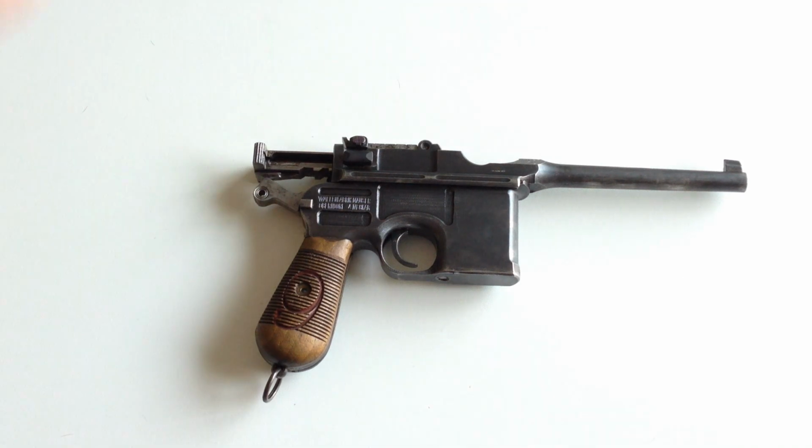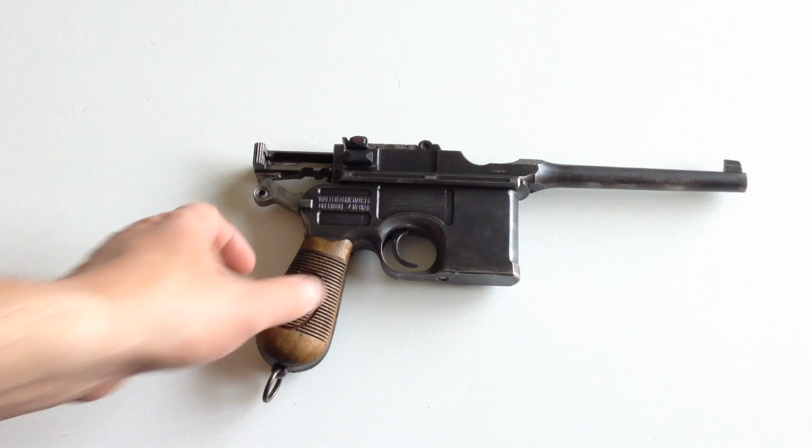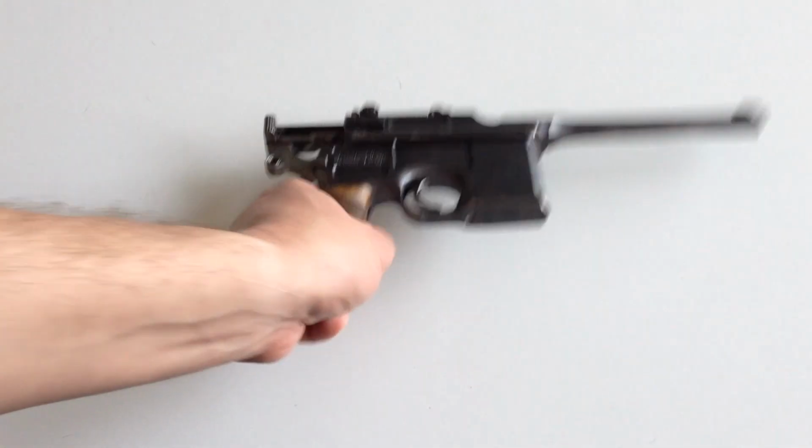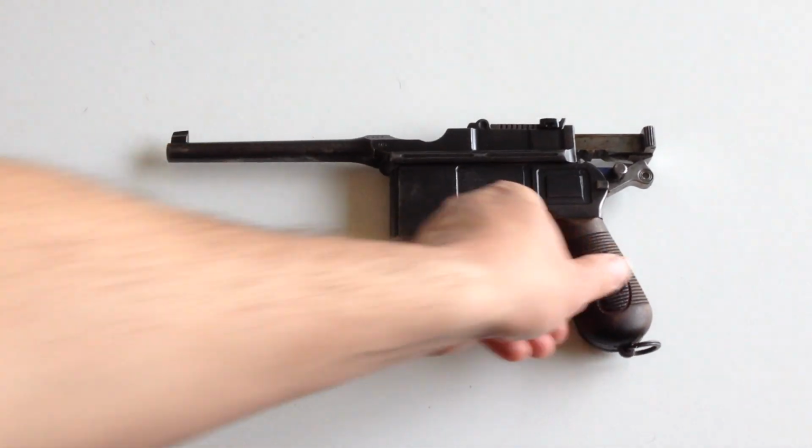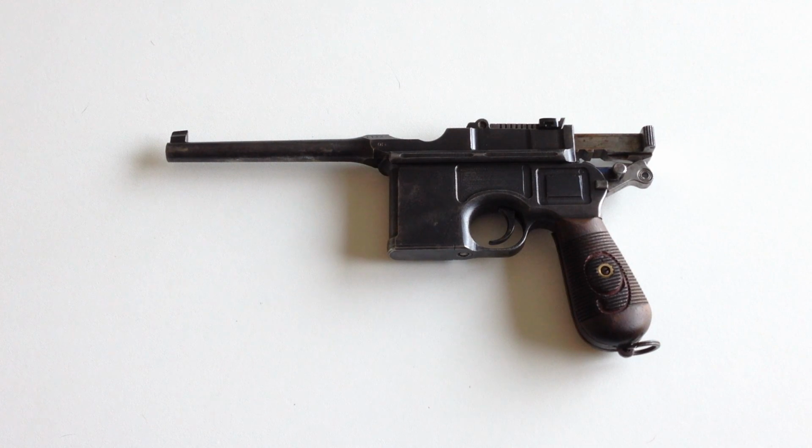So other than that, there's been no work to it whatsoever to alter it in any way. It is still in the original shape that it was as issued as a 9mm Mauser for the Prussian contract. So that's some of the things that you can look for when looking for a real Red 9.